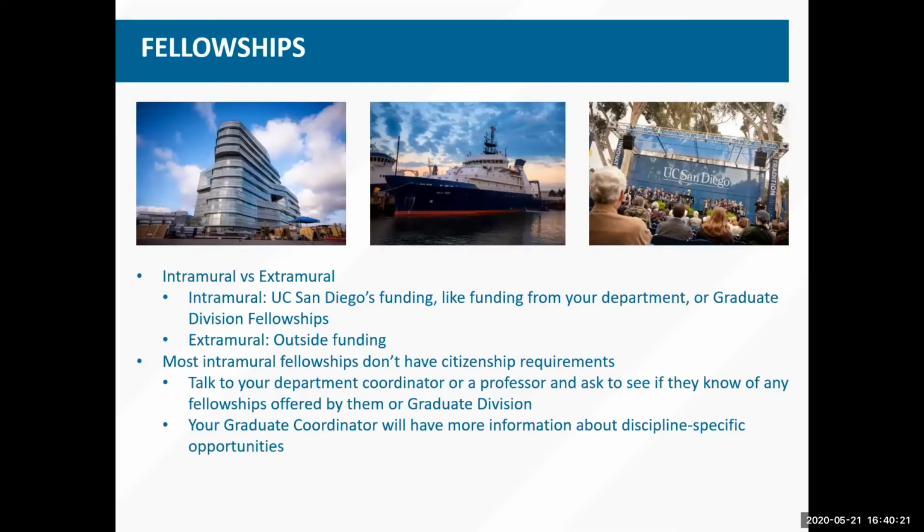Now we begin to transition to a different funding mechanism, fellowships. When considering which fellowships to apply for, it is important to know that there are two kinds of fellowships. The first type is intramural. In short, it means that this money is coming from UC San Diego. The funds are from an internal source.